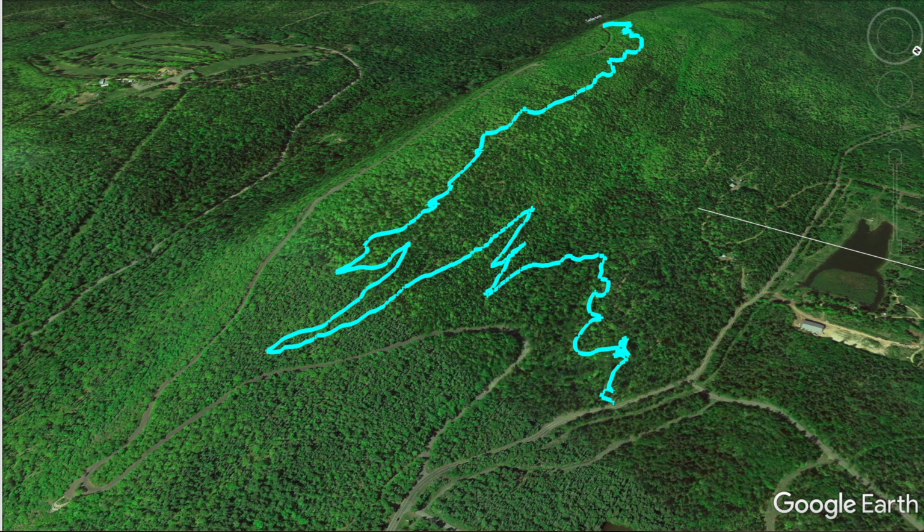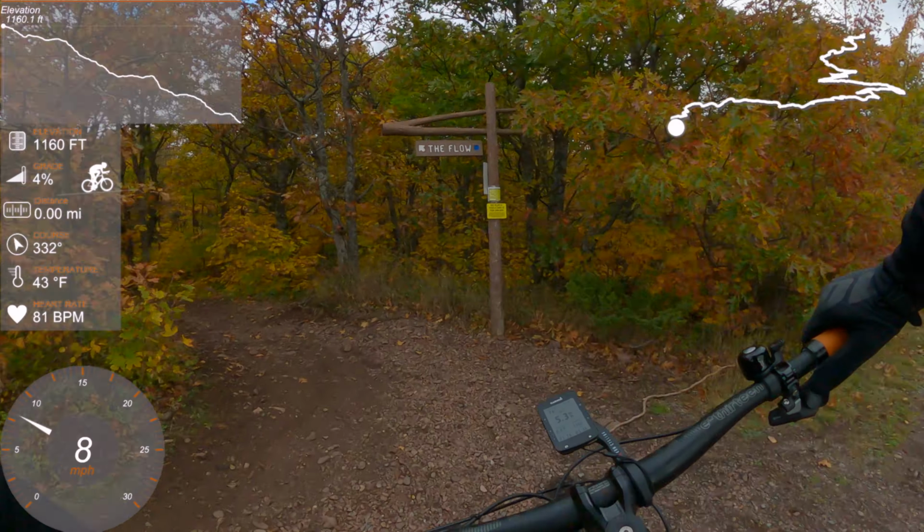You can see the hills around Copper Harbor behind me. So I've climbed up, that was a good long climb, and now we're going to do what is potentially the longest descent here in Copper Harbor. It's about 700 foot vertical drop over about 3 miles. Let's check out, see what it's like. The Flow.